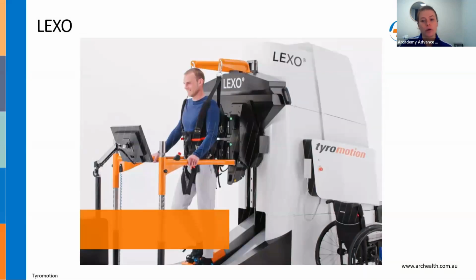I couldn't talk about improving mobility and walking without talking about the Lexo. So many of you will have heard about this or maybe used it. This is our robotic end effector gait machine. So we use the Lexo to increase the number of steps that people can take when they're practicing walking.